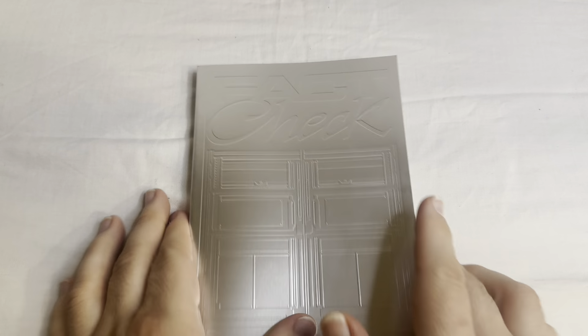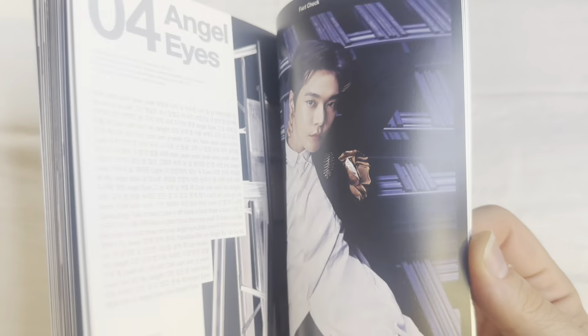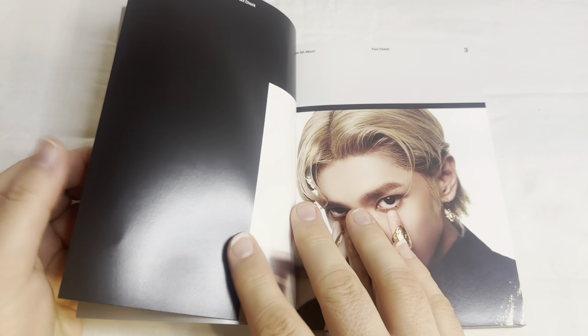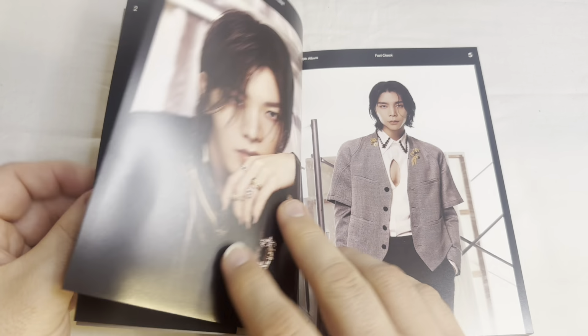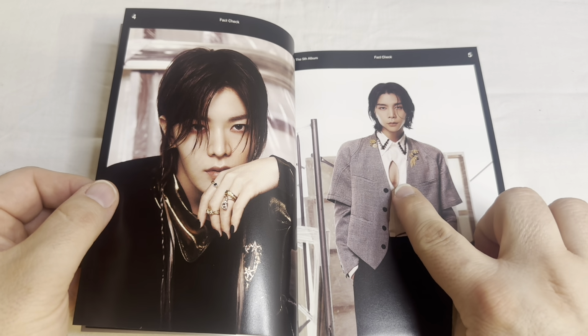Out of the photo book first. I think we got everything. Yeah, okay. And I love this photo book. It's small and thick. So it'll fit better on your shelf. Okay. So we're not gonna go into detail, this video is already forever. There's so many versions, so we're just gonna flip through it at a nice pace. Okay. Sorry.